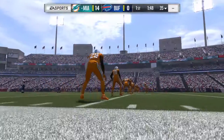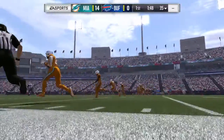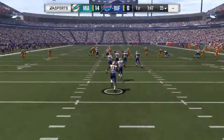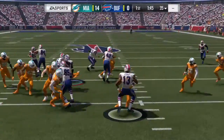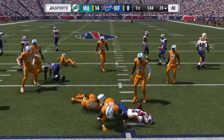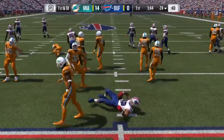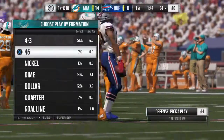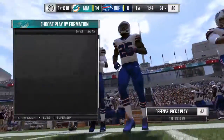Franks now on to kick it away after the touchdown. This is fielded a couple yards deep. And he'll be brought down at the 23, make it the 24-yard line. And the Bills getting set to go.